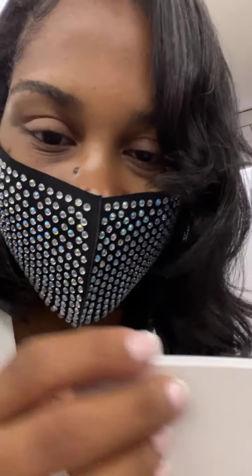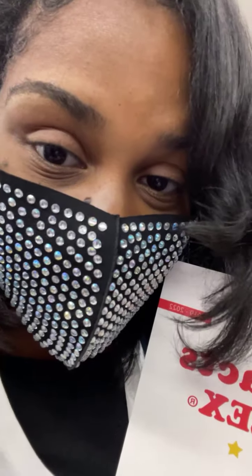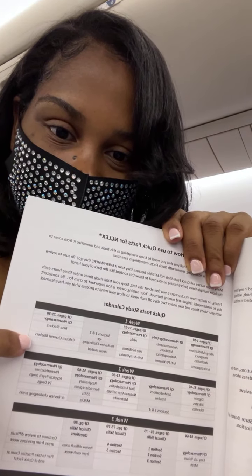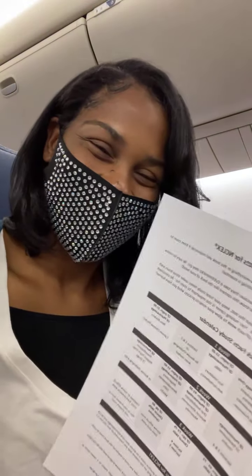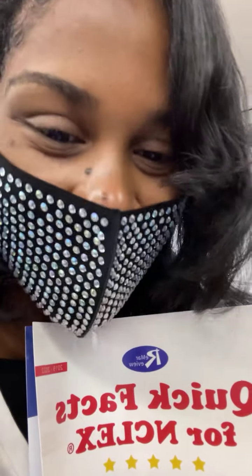Another thing I wanted to point out is make sure you guys are using the study calendar. You should be able to study this book in 3 weeks. Okay. I'm gonna ask you some questions from this book right here on the plane because you can be ready to go.